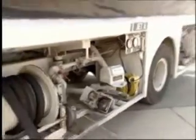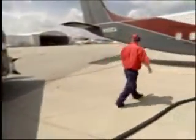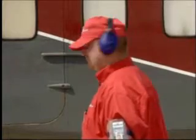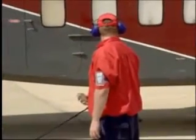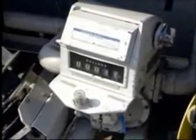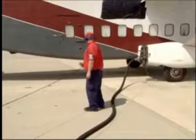To prevent accidents, regulations require that the fueling operator maintain constant contact with a Deadman control, a special device that must be installed on all fueling trucks. It stops the flow of fuel when released if the operator becomes incapacitated or leaves the fueling station.